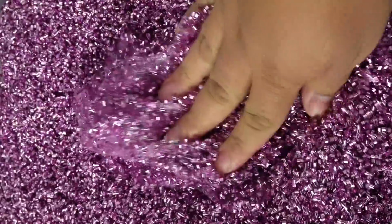It makes the slime super, super crunchy. Great for bubble pops. I just said great, oh my god. It's super good for bubble pops and just really crunchy. I love it so much.